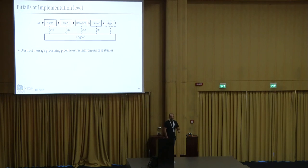Okay, let's start with pitfalls at the implementation level. This is an abstract representation of how incoming messages are processed. There is a pipeline: a message enters, there is an authentication phase, meaning is the user sending this message a valid user? Then after this phase, there is a validation, where the question on the message level is, is this a valid message? Then there is the decompression phase, and then the parser, saying, okay, let's give a meaning to this file, or let's parse it syntactically. The meaning is given by the application, which is out of the picture. For a web server, you can imagine it's PHP, or the PHP code running on it.